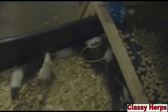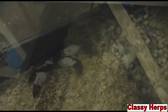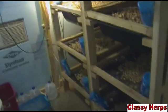If you guys haven't ever seen my food drawer, it's pretty insane. It's kind of disgusting how many rats I have in one tub. There's probably like at least 70 rats in here, but I go through them all pretty quick. And then I do also have quite a few mice. Not nearly as many mice as I have rats, but I do have a lot of mice. So those are all of my rodents, so I'm not going to go into more detail than I need to.